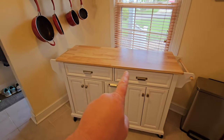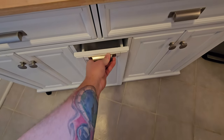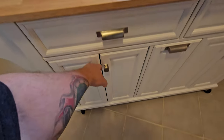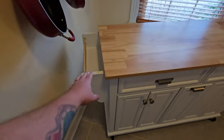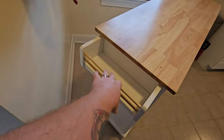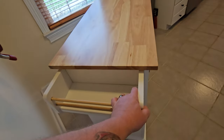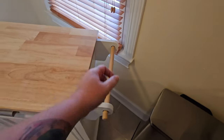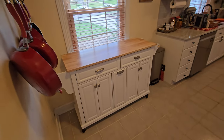We got the two drawers on top, a drawer in the middle here, which is still kind of tight. And then, you know, these open up on each side. We got the little shelf over here to hold whatever you want to put there. Little thing down here to put a towel on. And then we have the paper towel holder over there. So pretty cool. Fits perfectly in there.